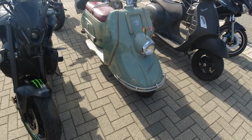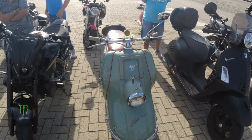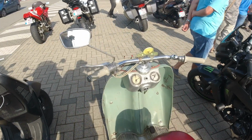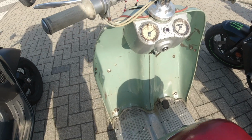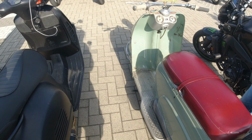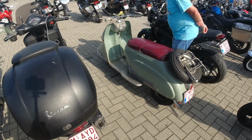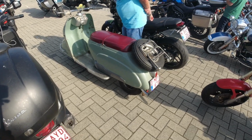Then a Heinkel Tourist, which has sneaked in when I was looking at other bikes. Looks pretty original. Dash with a clock as well as a speedo. Alloy floorboards. There is a book from the early 60s about a couple that went around the world on one of these. I did have a copy. If you can find it, read it, it's quite interesting.